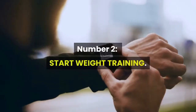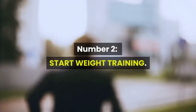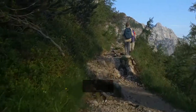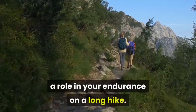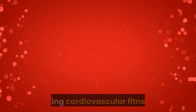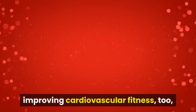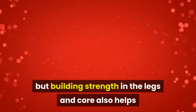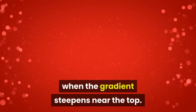Number 2, start weight training. Don't underestimate how much strength plays a role in your endurance on a long hike. Sure, you'll still want to focus on improving cardiovascular fitness, too, but building strength in the legs and core also helps when the gradient steepens near the top.